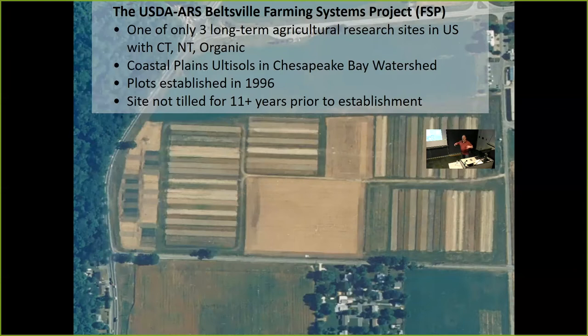This is in the Chesapeake Bay watershed, so many of the issues related to Chesapeake Bay eutrophication are applicable to the practices that we carry out here, and so we abide by the phosphorus standards that have been implemented by Maryland State as well as any EPA or national standards. These plots were established in 1996, and the field was no-till for 11 years before that. So they did no-till to try to sort of normalize things, and then imposed these plots.